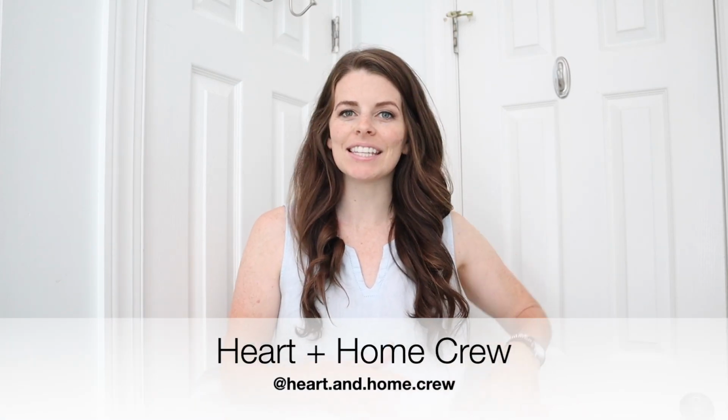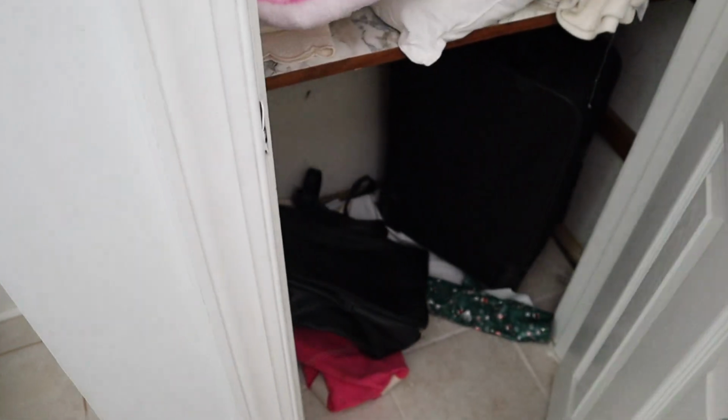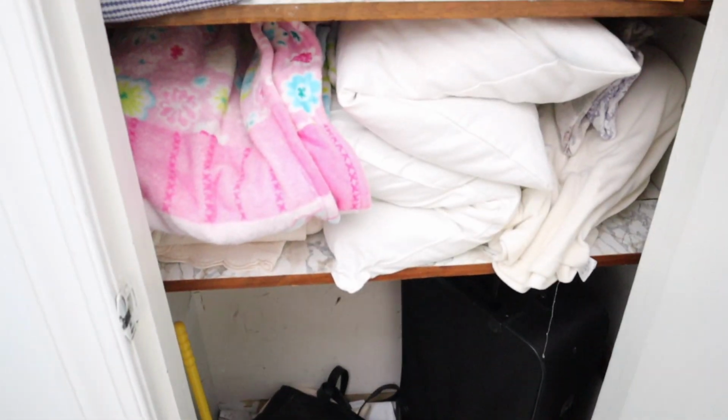Today we are going to be organizing my bathroom linen closet, and I'm excited, which might seem a little crazy, but if you're watching this video, I think this kind of stuff excites you too. So welcome. This closet is a mess, and it has been this way for a while. We were staying with my mom, and so this is majority her stuff, and now it's combined with a little bit of our stuff, and it's just not functioning at all. So we need to change it up.